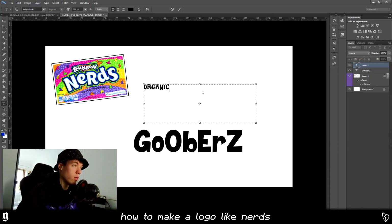Bang, like that. And then whatever you capitalize, it puts a little hat on top of it and exaggerates it slightly. However, for some reason they don't do it on the O's, so I'm going to be doing it on the R, like that.